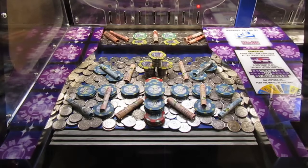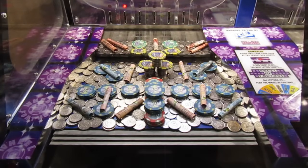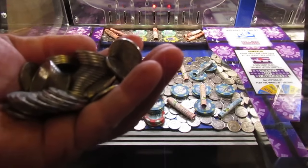Driving down here, I'm like, yep, I'm going to go 35 coins. And then I saw it, and I looked at the other one, I'm like, yeah, nah, that ain't going to happen. So I've got 60. Yep, 60 coins.